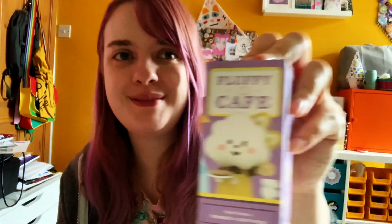I popped into town yesterday for lunch and a bit of a jaunt, and I went into Forbidden Planet for the first time in ages and treated myself to this little blind box fluffy cafe.